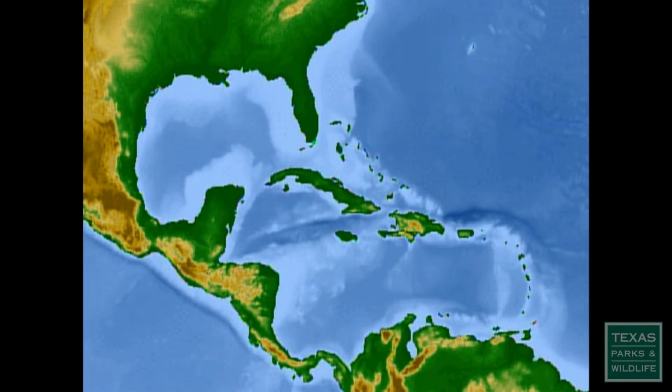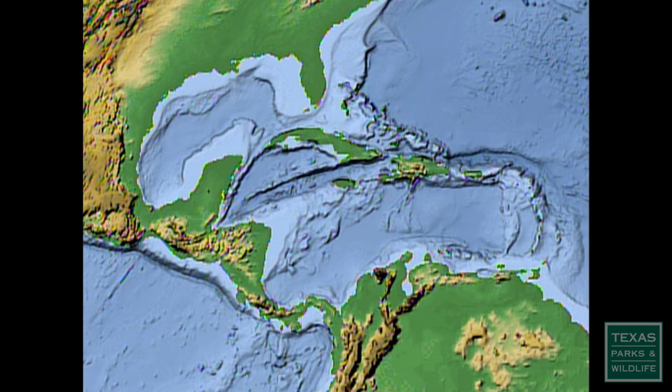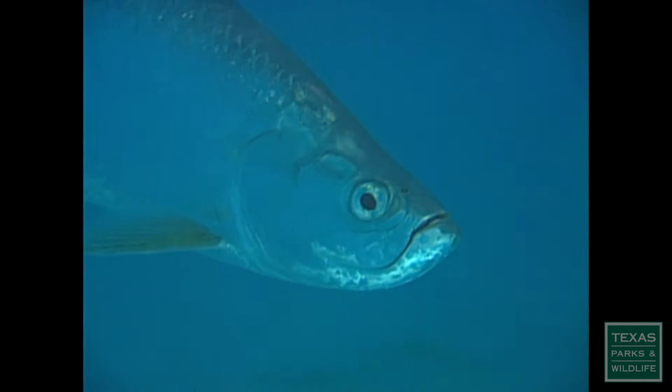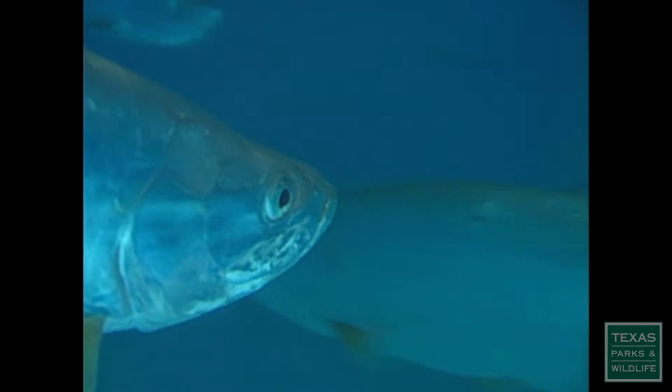Tarpon really are a fish of the Americas, and most are found in this part of the world. It's believed that tarpon spawn in the open ocean along the continental shelf, and the larvae make their way back to the safety of bays, marshes, and estuaries. While tarpon still inhabit their historical range, their numbers have sharply decreased, and nobody knows exactly why.